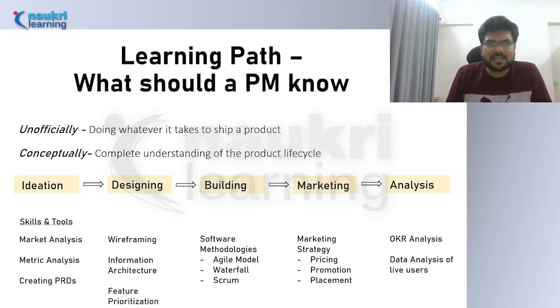So, basic understanding of these metrics would be good to have in your kitty as a skill, and analyzing skills, probably working on a few analysis softwares such as SQL, say Python is also in trend, analyzing those softwares through Tableau. These are also a few good to have skills that you can have for growing as a good PM. So yeah.